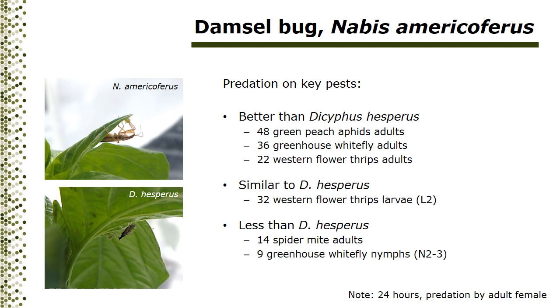The efficacy of the Navis bug was compared to its close relative, Dicyphus, another biocontrol agent that's been commercially available for more than a decade. The pictures show their relative size. Only adult females were used for this study. The Navis was better than Dicyphus at killing larger, more mobile prey, such as adult aphids, adult whiteflies, and adult thrips. Both predators did well against thrips larvae, and the Navis was less efficient at killing smaller or sessile prey such as spider mites and whitefly nymphs.